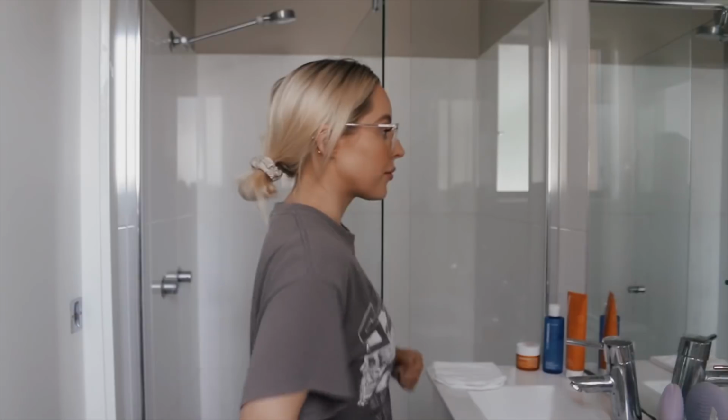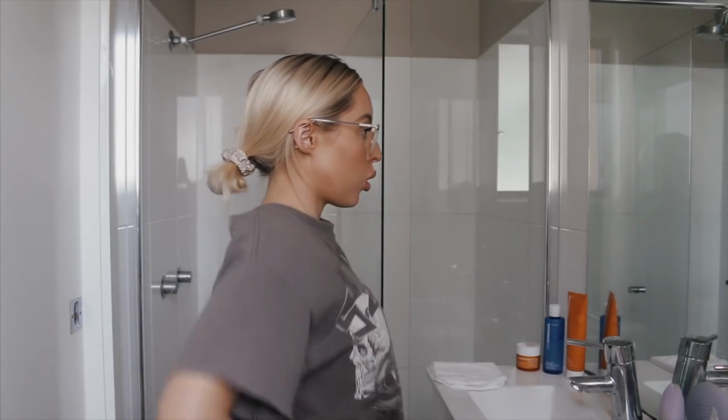Today I'm doing a little mini pamper routine and just gonna get a little bit crunk in the bathroom, get lit up in this bitch. This is something that I like to do. I just dance in there, stuff around, look at myself in the mirror and be a vain little bitch. Don't deny it, I know you guys do it too.